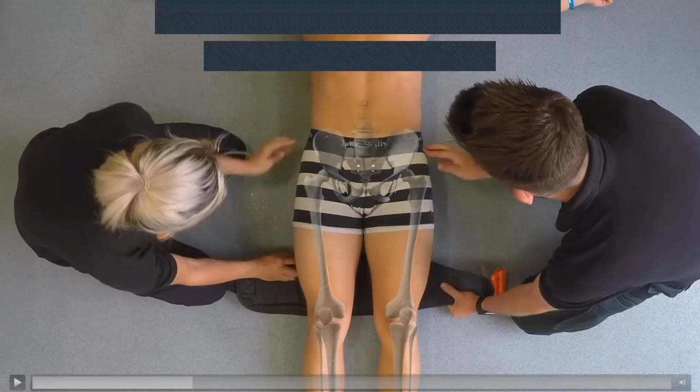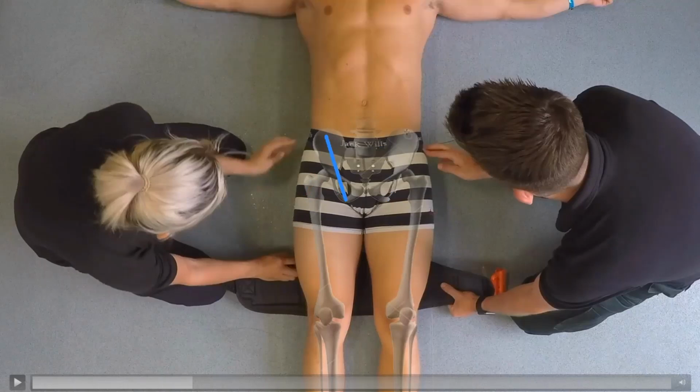So let's imagine again that we've got our axis sitting like that. When I say axis, what I mean is this is how the pelvis normally sits. And we're now going to apply our binder a bit too low. You're going to put it around there. So we're putting it a bit too low.